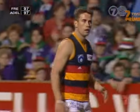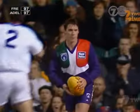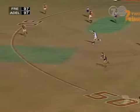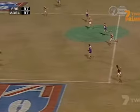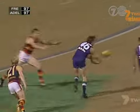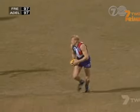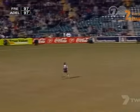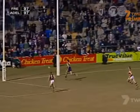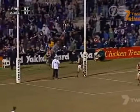Smart play by Fletcher to get down in the hole though. 24 possessions, Fletcher. Spent a lot of the game on the bench. Goes short to Parker. Doesn't mind running. One bounce and then goes very long. Kicks to the forward 50. The crowd here are just absolutely on fire. Waterhouse. Here's a goal. Brown. He can't get on the end of it. It's going to roll through from behind, but the Dockers are in front.